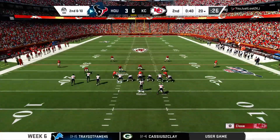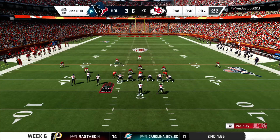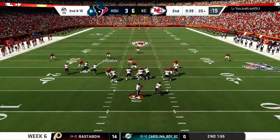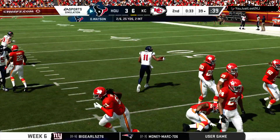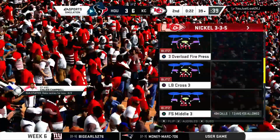After the incompletion, here's 2nd and 10 from the 20. Mike 51. Let's go, man. Let me see what you got. What you got, man? Throwing again is Watson. Oh, a battle for it here, and this will be caught. 19 yards to pick up there. Move the chains.